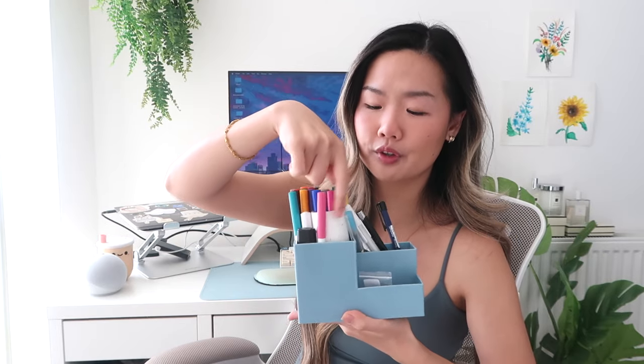Behind my laptop stand, I've got a little pencil holder, but this one I genuinely don't use that much. It's just there to, again, hold my pens and pencils. I've got a bunch of colorful felt tips on it. I've got some pens. My favorite ones are from Muji. I've got some Apple pen tips, a highlighter, and really important, a lint roller in here.